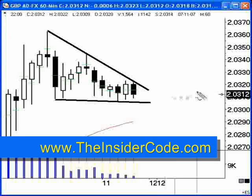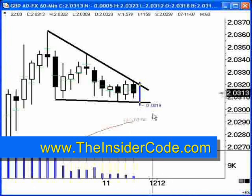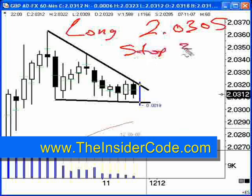So we've got a couple of opportunities here to trade. We've also got, I think, a fairly low risk entry. You can see this. We're only talking about 19 pips here from this range in here. So let me get this. There we go. So long, I'm looking for above 2.0305. A stop. I'm using a standard 30 pip stop, but remember, I like to also gauge based on the market.